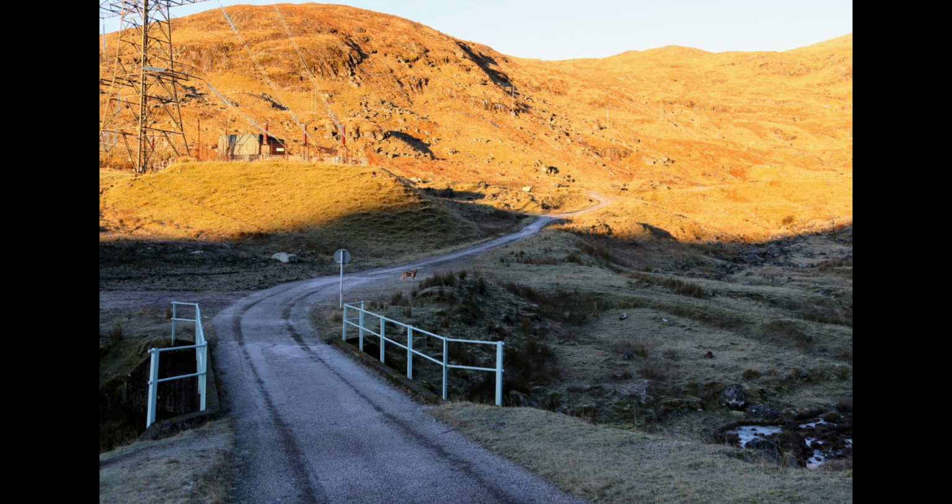For us, because it was really cold, there was ice sheets everywhere, so I'd imagine this would be an absolute bog fest if you came up at the wrong time of the year. There is a rocky path that takes you up, but again it's got the potential to be overflowing with water, bog, all that kind of good stuff.